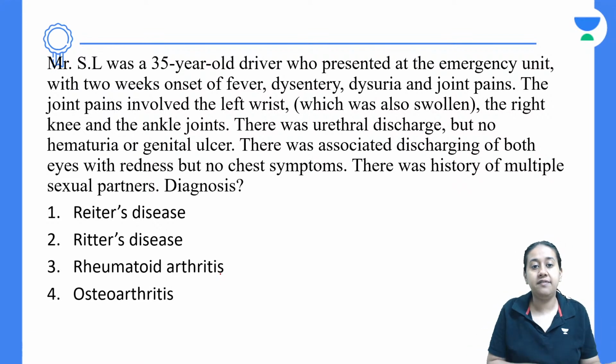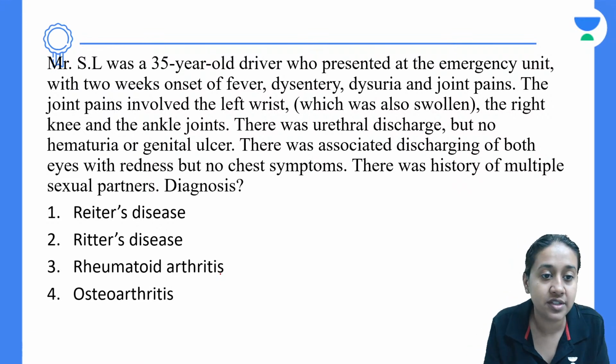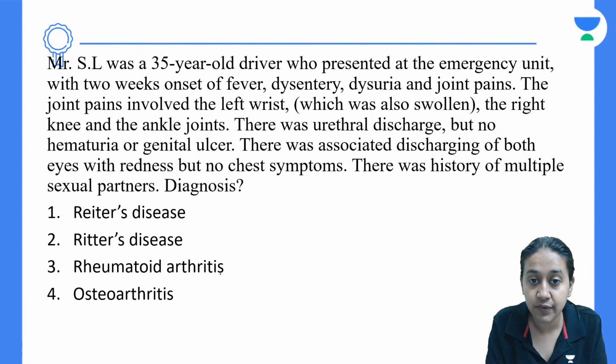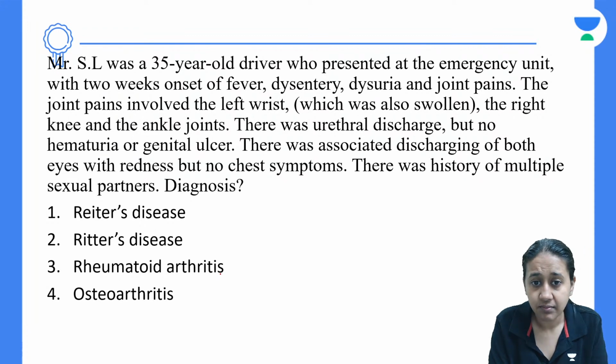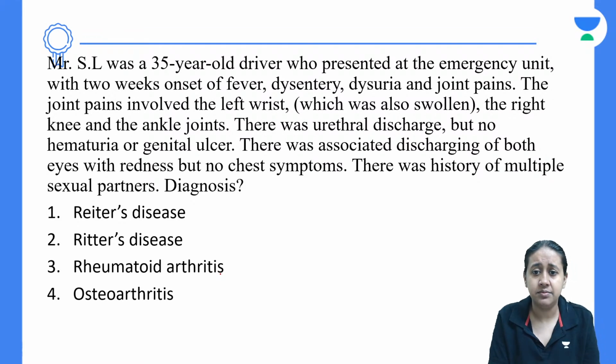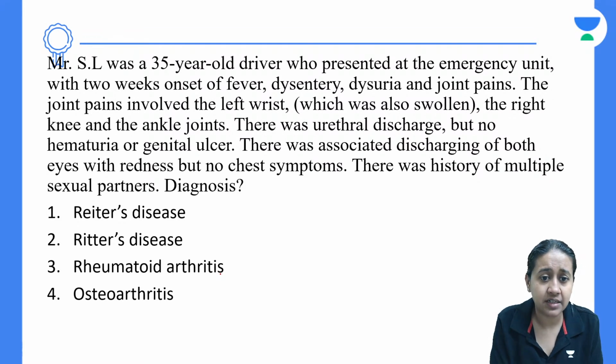Mr. SL was a 35-year-old driver who presented at the emergency unit with a 2-week onset of fever, dysentery, dysuria, and joint pain. The joint pain involved the left wrist, the right knee, and the ankle. There was urethral discharge but no hematuria or genital ulcers, and there was associated discharge from both eyes with redness but no chest symptoms. There was a history of multiple sexual partners. What can be the diagnosis? Reiter's disease, rheumatoid arthritis, or osteoarthritis? What is the correct answer?